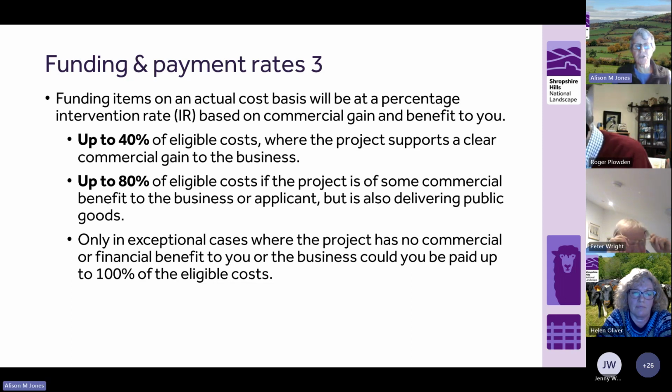And the intervention rates are at our discretion, so we make those decisions. Not just one person usually. I consult with colleagues, looking at what the application looks like. So it's assessed not on the individual item, but the item and what it delivers as part of the wider application. And if there are several items, they might all have slightly different intervention rates. There's no blanket intervention rate in one application. So we have that flexibility as well.